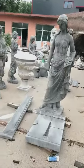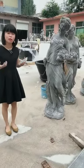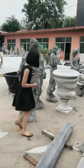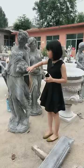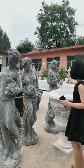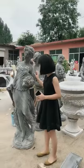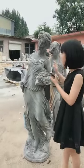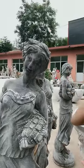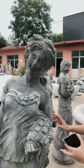And we can see they have the four seasons: spring, summer, autumn, winter. They have different meanings. Like this one means autumn because it has a lot of fruit on it. And this one is for the summer, bringing a flower with it. And this one is very touching because they make it with oil, to make it have an aged look. Actually, it's a black marble, and with the aging on it, it looks older.